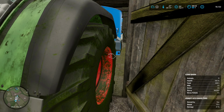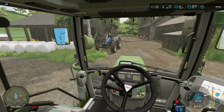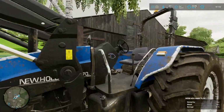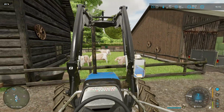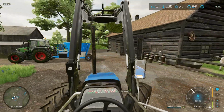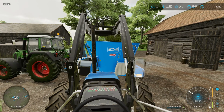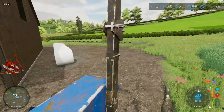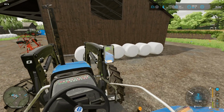Can I reach it? Yeah, I can. All right. So as usual, one bale of hay, one bale of silage, and fill the rest up with straw. Okay, let's see. First bale. I'm gonna start using these here because I want to clear out the space. So I'm gonna take only one because they are quite heavy.